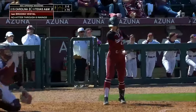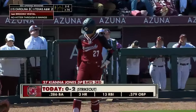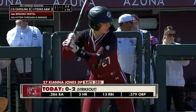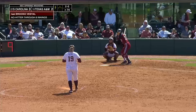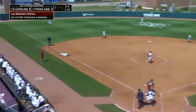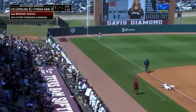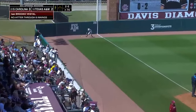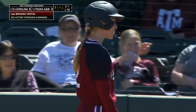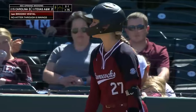Kiana Jones will lead things off. And this is a batter you really want to watch out for if you're Brooke Vestal. I think Kiana Jones does a really good job on off-speed pitches in particular. Likes to hit them in hitter leverage counts. Hard hit left side. And foul ball. Went after one of those off speeds there, 2-0 count, just barely out in front. Foul ball down that left field line.